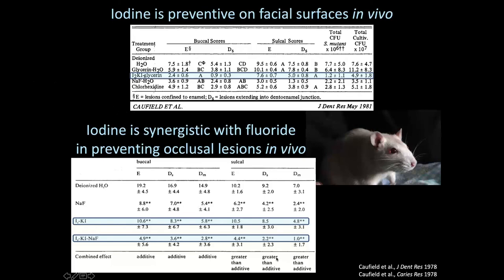And this is pretty cool. So this is where they looked at whether you can combine fluoride and iodine and have more of an effect than either one on their own. And so that's important because that's what we want to do clinically, is combine therapies with the wave of a brush and have more of an effect.